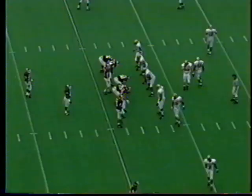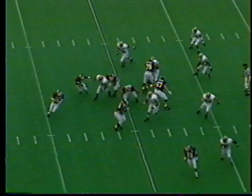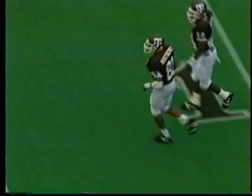A&M with the ball. They got a Jeff Watson fumble at the 40-yard line. They moved it out to the Baylor 18. McElroy, the tailback. Play action, roll right, throw the ball. It's going to be caught at about the 7. That's going to be, I believe, Ryan Matthews. Ryan Matthews out of bounds at the 5. Pushed out at the 5, caught it at the 7.